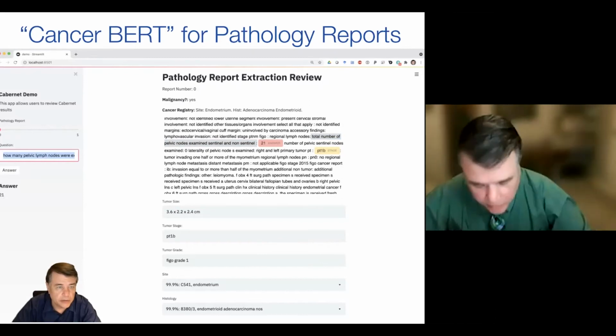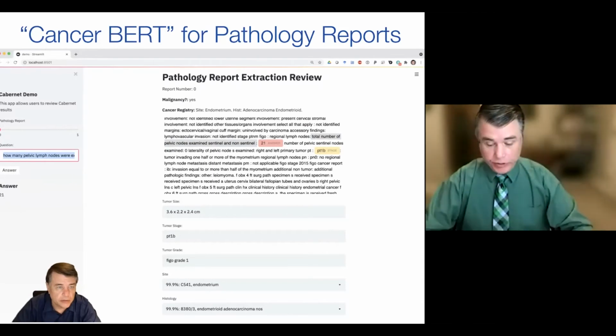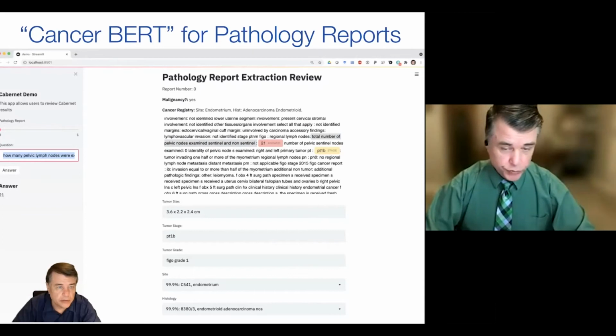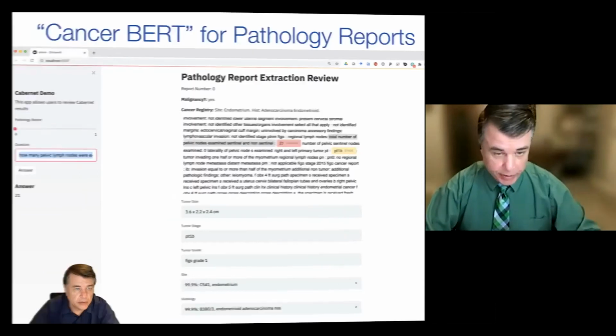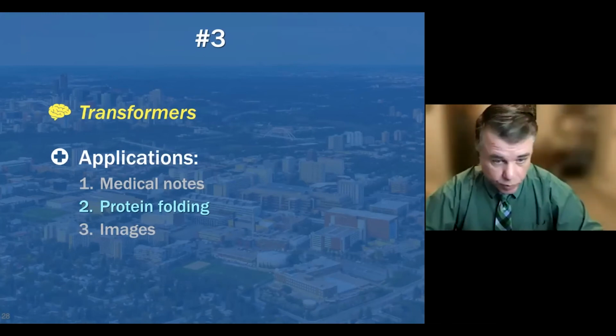So these systems now are getting very, very powerful, and you can use this sort of general question and answer approach to pull information out of all kinds of medical texts. Lots of applications of this. We could extend it to radiology reports, discharge notes, just about anything you could think of. So the next application is protein folding.